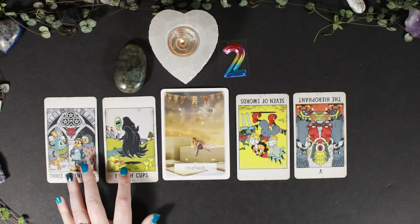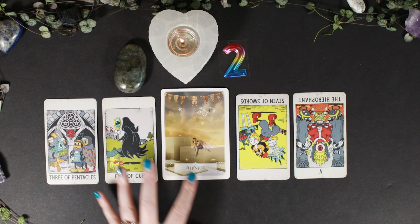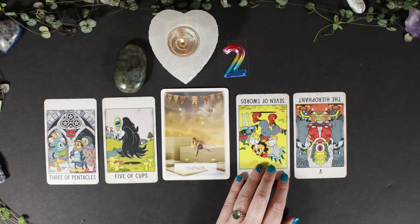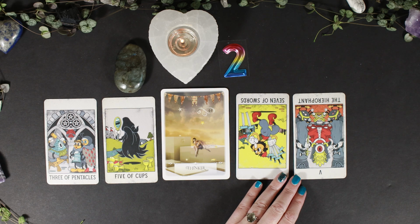You look at the Five of Cups, with the thinker card, this whole thing, you reverse engineer something. Somebody can bring you something and you can pick it apart and figure out how it's done. But again, maybe to your detriment sometimes, the Seven of Swords, with integrity, you have a code of conduct.